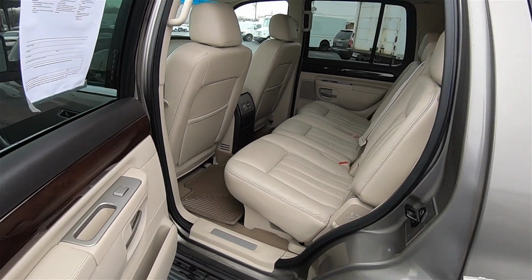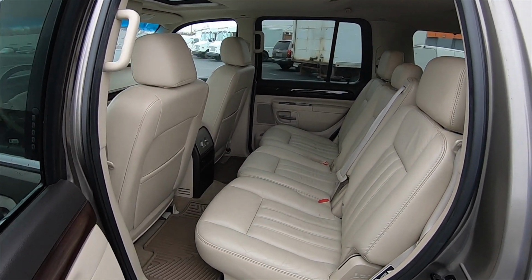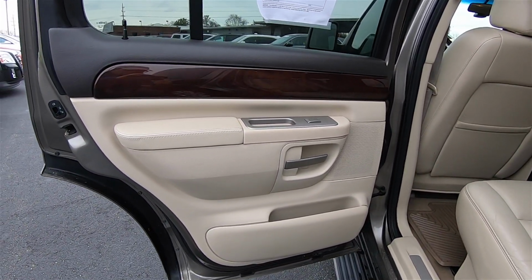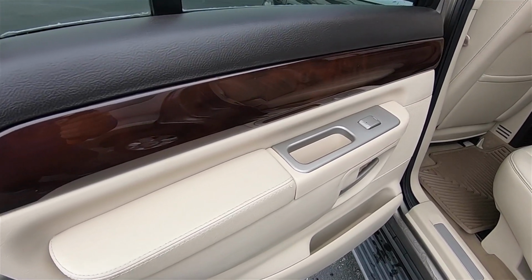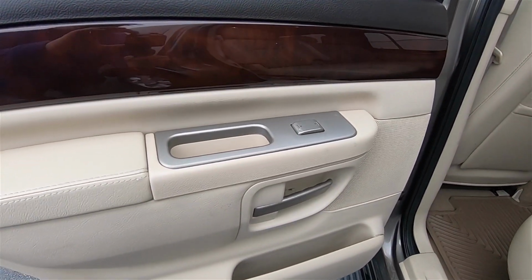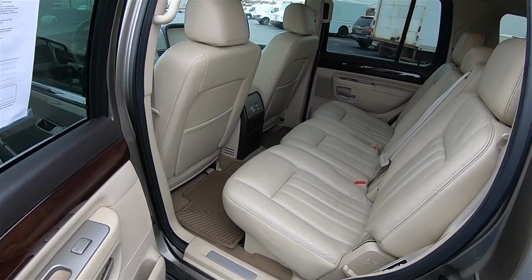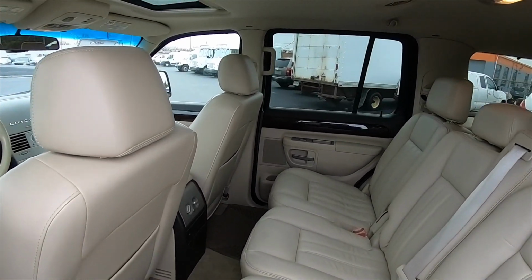Alright, let's take a look at the second row seat, as this vehicle does have 3 rows of seats. This vehicle is not equipped with the bucket seats, however it does have the 3-position bench seat. Rear seat door panels carry the same theme as the front doors, but they do not feature opening armrest or expandable map pockets. And the rear seat in this vehicle does seat 3 across. It is a 40-20-40 split folding seat.